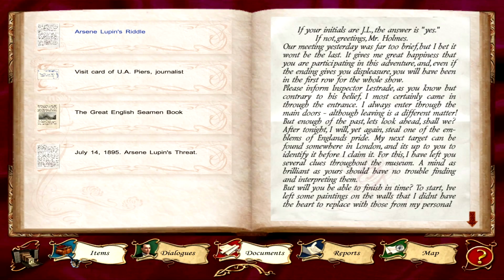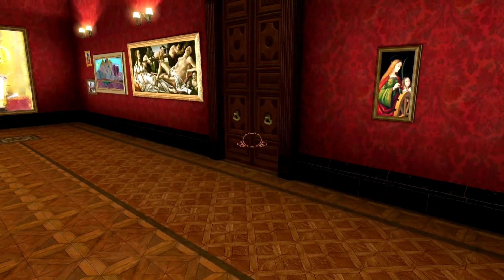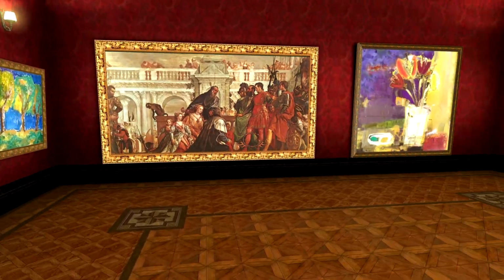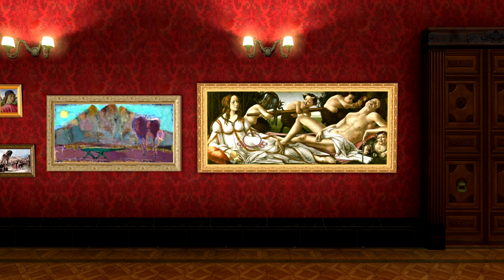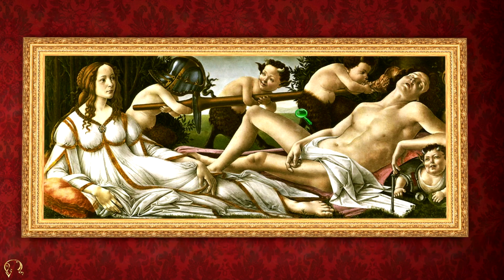Right. So Venus and Mars should be in the Italian gallery, which is this one. Venus and Mars. Which one's Venus and Mars? Here's what I've been looking for. This painting depicts the gods Venus and Mars by Botticelli. This painting was exhibited for the first time in 1874 in the National Gallery. So the first number is 1874.